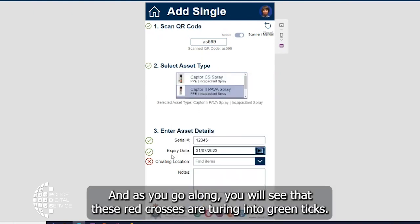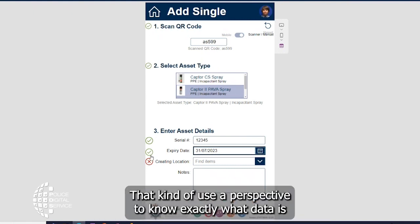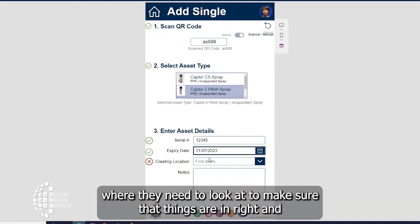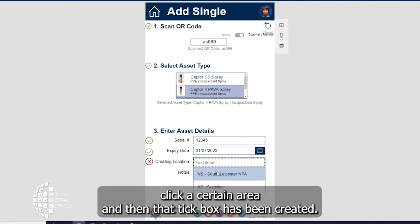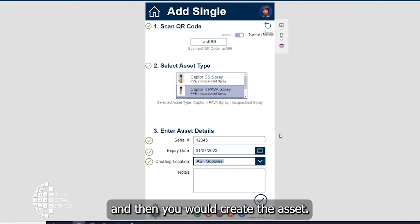And as you go along, you will see that these red crosses are turning to green ticks. That's really important from a user perspective, to know exactly what data they're putting in is correct, or if there's any issues they need to look at to make sure that the things are in right. Click a certain area, and then that tick box has been created. So normally it would be for supplies to create, click a tick box, and then you would create that asset.